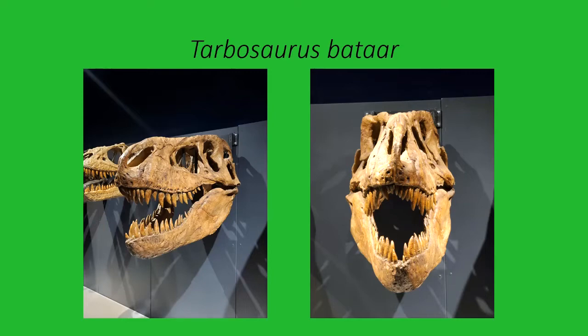And here's the face-to-face or the nose-to-nose view. You can see the eye sockets, and so binocular vision. So that's what Tarbosaurus does have, the sister species of Tyrannosaurus Rex.